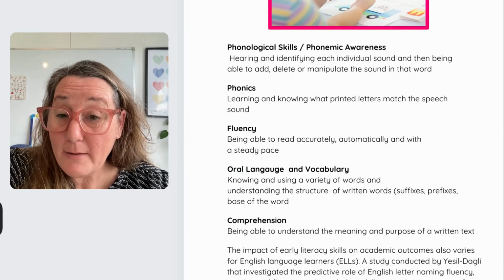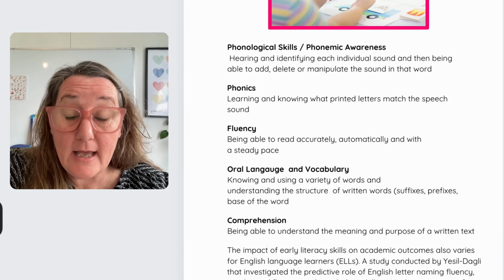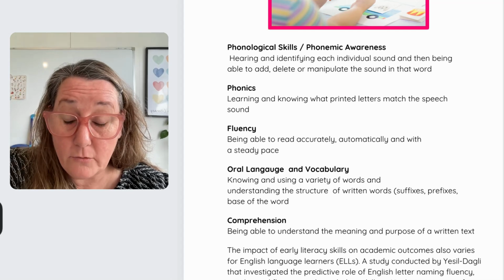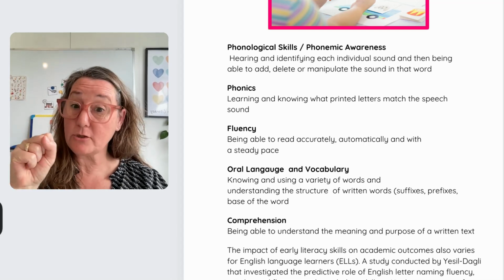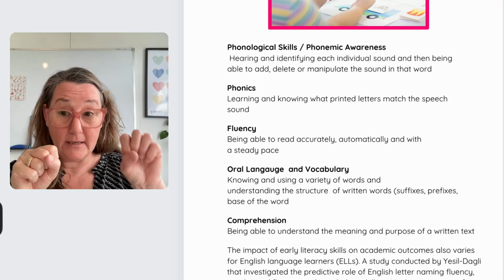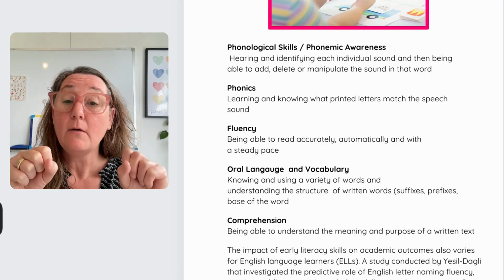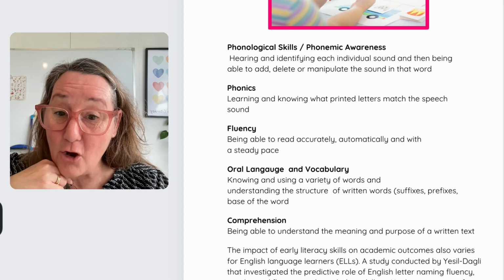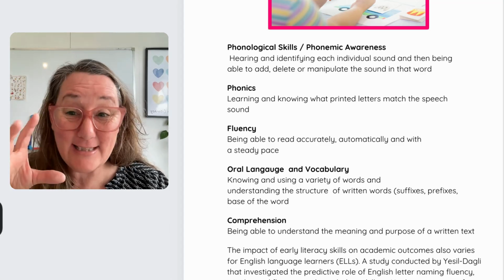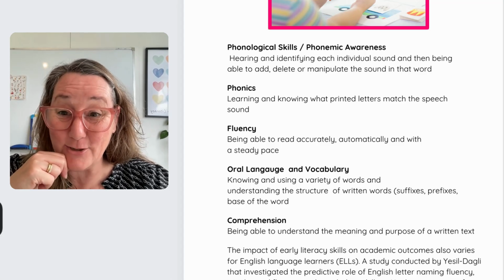So you know how I mentioned right at the start about the 6 essential skills that are needed for reading and writing? Here they are here. So phonological skills first, where it's all based on sound, and then phonemic awareness, where we start moving into the printed letters. Phonics, fluency, oral language and vocabulary, and comprehension. Okay, so you can see phonological skills there is really part of one of those essential skills.